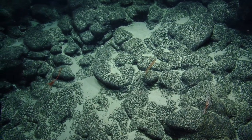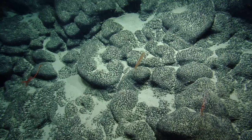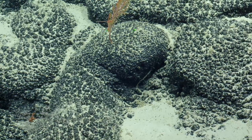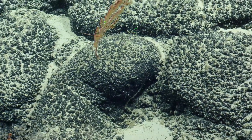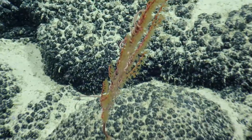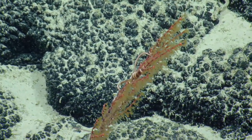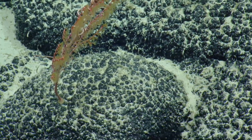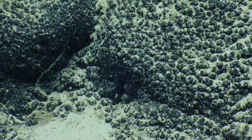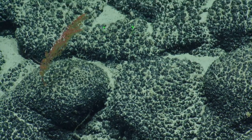Are we zooming on something? Yeah, right in the middle, to the right of your lasers. Bad angle. Zoom, Dave. I need to stop saying that. I think it's, it's slipping my mind, Swiftia. Pink skeleton, yellow polyps. Is that a Gorgonian? Yes, it is. It is a plexaurid. Yeah, that's Swiftia.